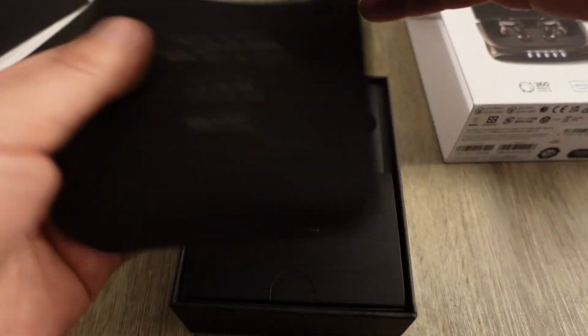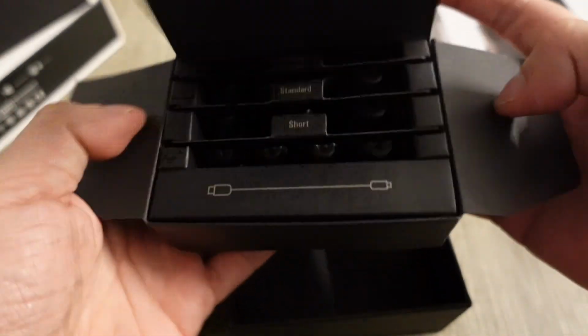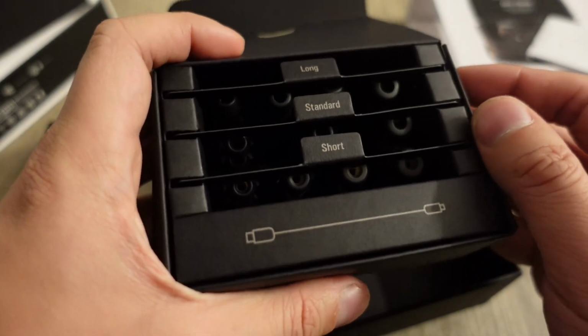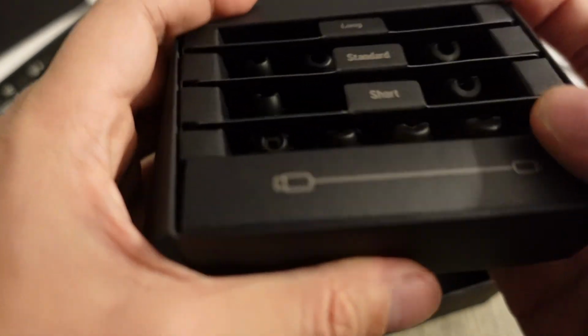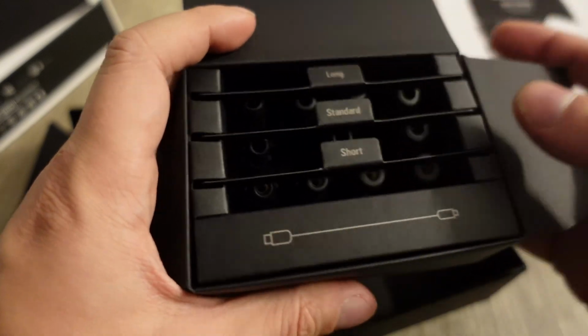So, all right, let's see, this little warranty thing, I guess. Accessories. Check them out. Ooh, man, that's a lot of ear tips. That's nice. They give you a total of, what? This is 1, 2, 3, 4, 5 pairs. Wait a minute, are these all pairs? Okay, no, these are all pairs. Okay, these are all pairs of ear tips.